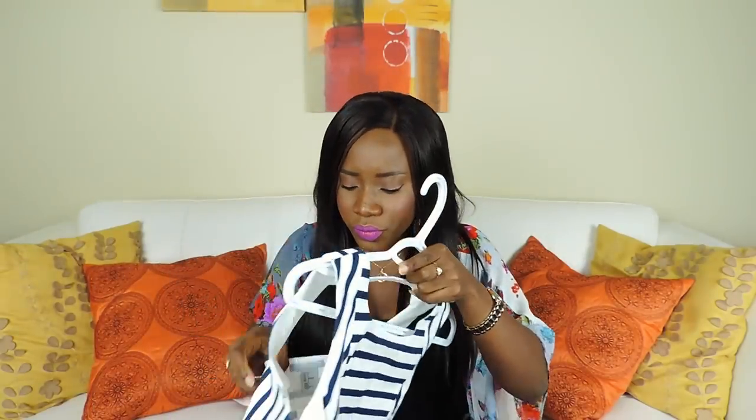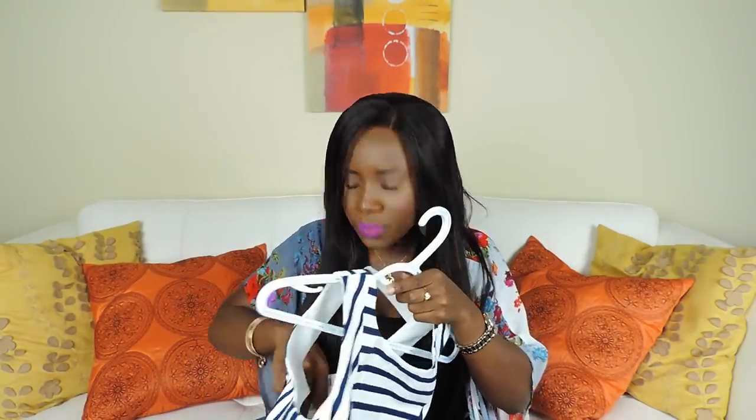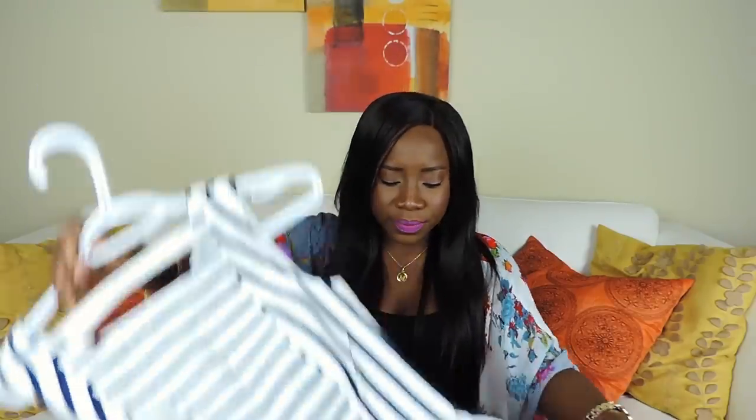So I like this dress. I would wear this with like brown sandals. Very casual, but very sophisticated at the same time. So yeah, I like this. This was, what's the price? This was originally $59.95, but I got it for $30 from H&M. I really like this one.